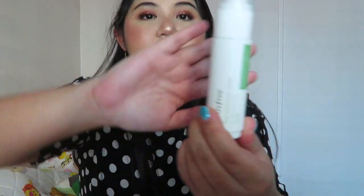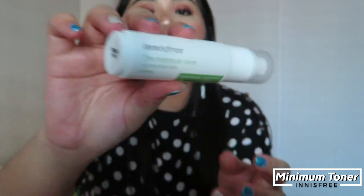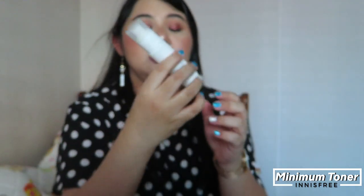Okay, so a couple more skincare items that I've used up. First one is another toner. This is the Innisfree Minimum Toner for sensitive skin. Before I got crazy about makeup and skincare products, I was very into Innisfree. This is one item that I've used a lot because there is no smell. It comes with a spray. The bottle is a bit small, but usually I'll just spray it all over my face and pat it in.